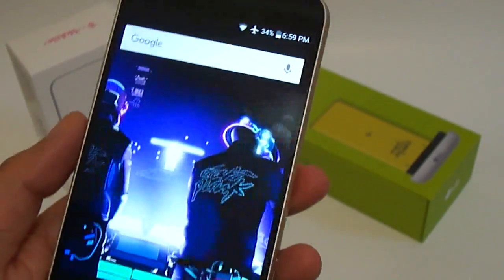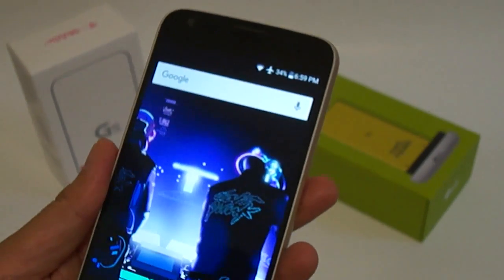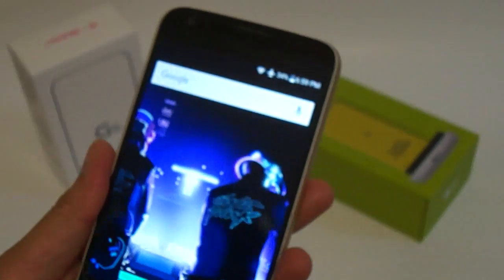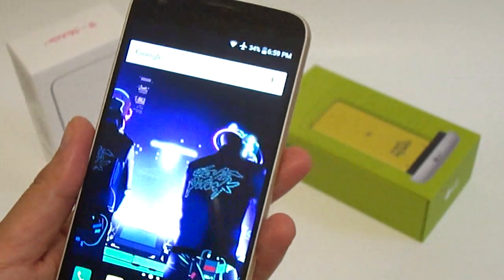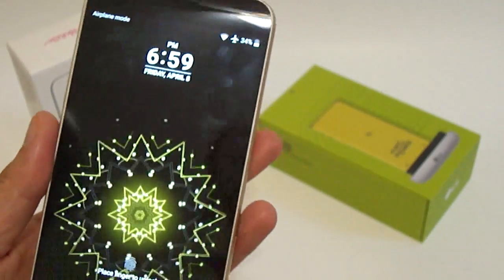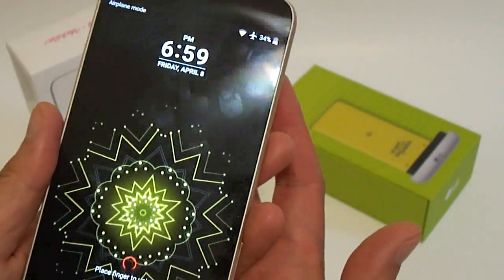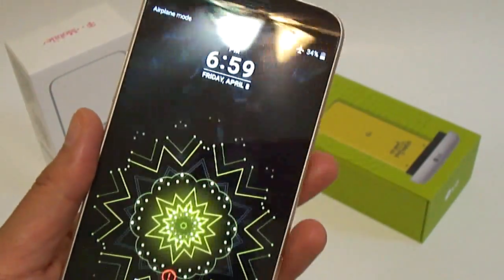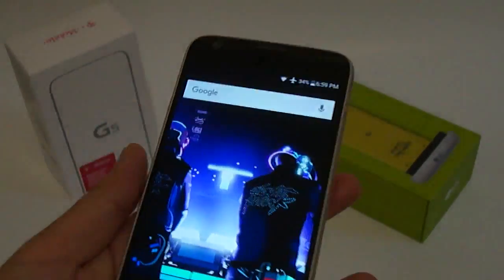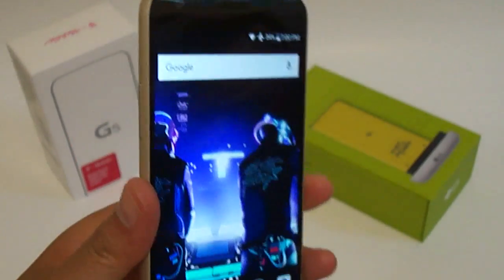You're not gonna have problems doing daily stuff. You're not gonna have problems gaming. Anything you can throw at it, it's gonna be able to handle. And also, even the fingerprint sensor is extremely fast. Let me show you. Whenever I double tap there, and I put the wrong fingerprint right there, see, it scans it right away. And then when I put the right fingerprint, immediate. So very fast. So overall, don't worry about performance. This thing can handle it.